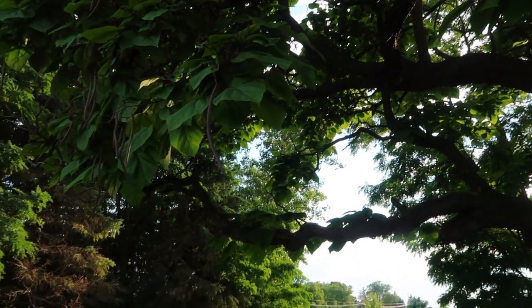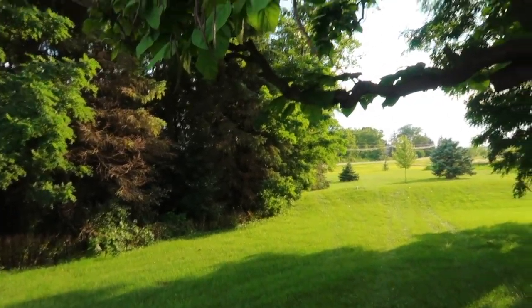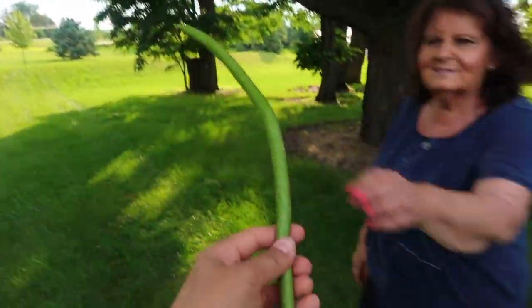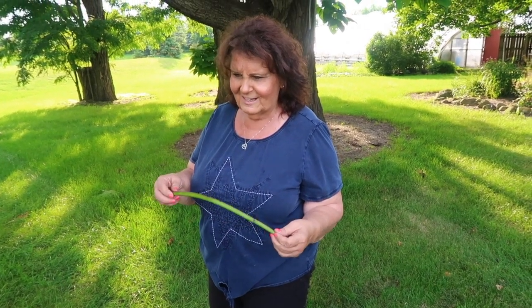Yeah, the catalpa tree is kind of odd. It makes these big seed pods. They almost look like big snakes or something in the tree. And they're full of pods to grow other catalpa trees. Yeah, look at that. Looks like snakes. It does look like snakes. Ooh!